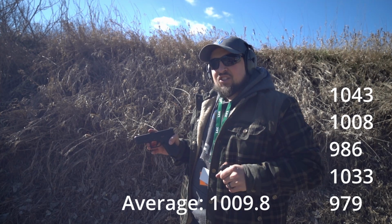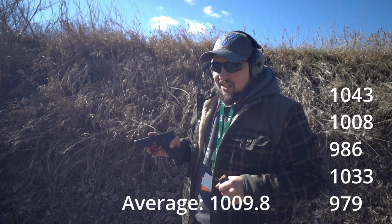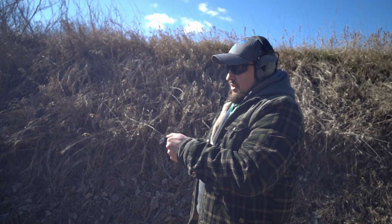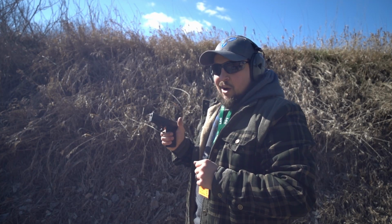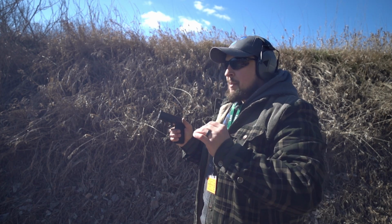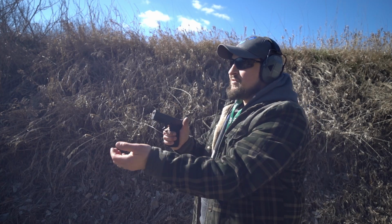So let's go ahead and shoot the SIG P365 and find out what it does. All right, guys, so we've got our 365 standard size here. We're gonna be sending our SIG V Crown 147s through it. Let's find out what our muzzle velocities are. The Glock pulled in a few over 1,000. I'm hoping this can pull it off, but my hopes aren't high. So let's go ahead and find out.